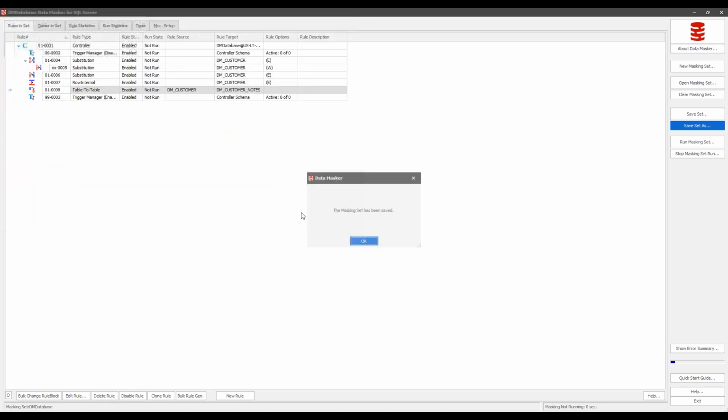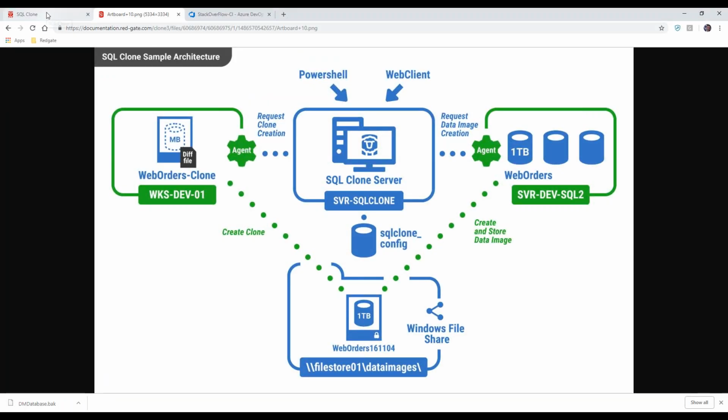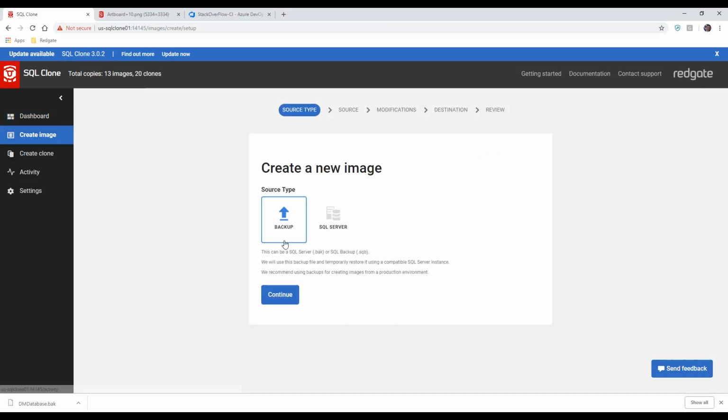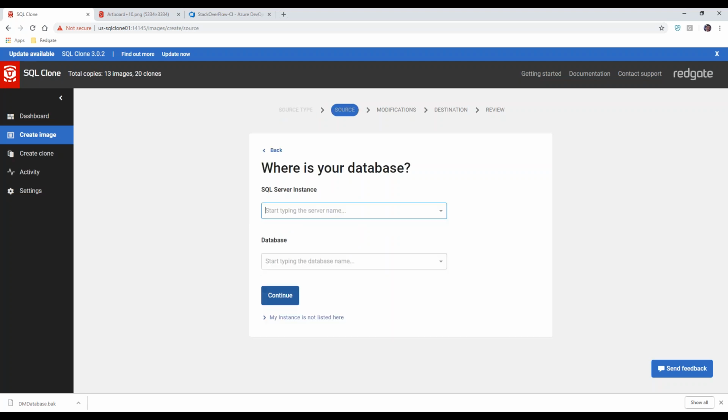Okay. And I'm going to use this masking set in my image creation process in SQL Clone. So let's take a look at what that process looks like here. I'm going to start by creating an image. You can create an image off of a backup of a source database or production database. That can be a full backup or differential backups, or you can create it directly by pointing to a SQL Server database. In this case, I'm just going to point it to my DM database that we looked at.